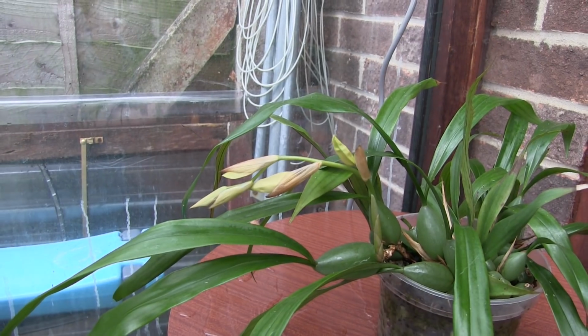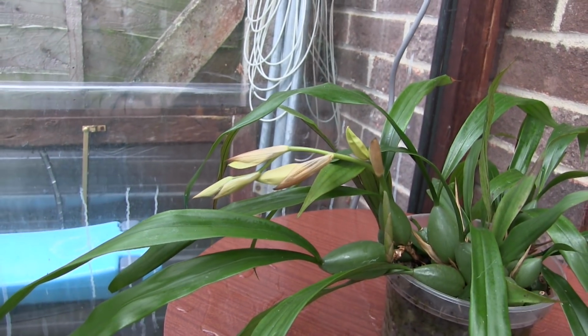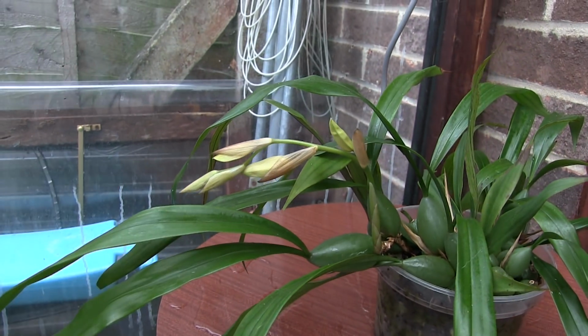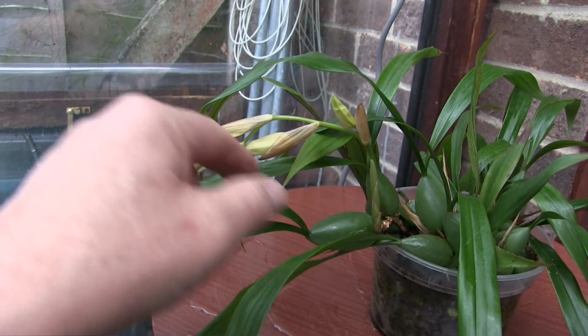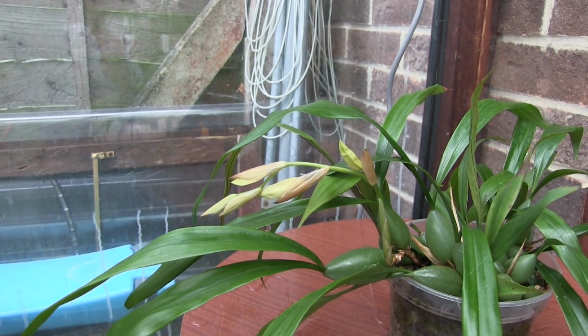I mean, if I just get one bloom out of those set of 4, I'll be happy, because there's 4 buds on there at the moment. I don't think the spike's going to extend anymore. Yeah, I think it's just the 4 buds. This one looks the biggest. But we'll see. That's all we can do, is wait.